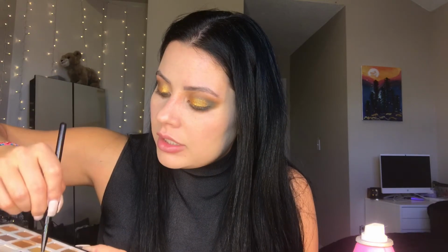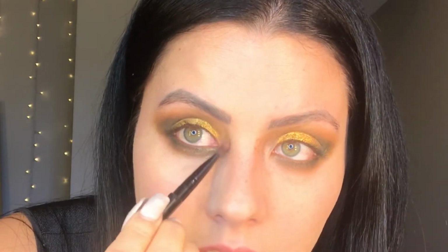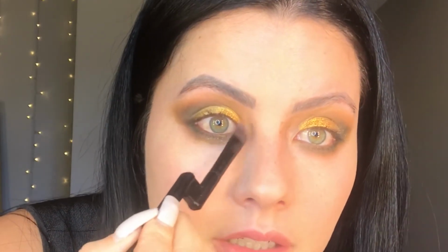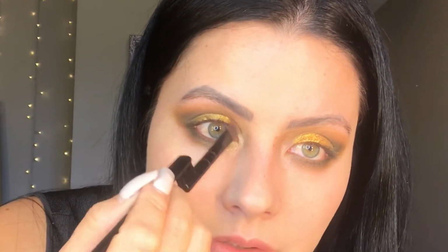But comparing it to Natasha Denona, the Natasha Denona ones are like, look at that, the pigment is there. I'm gonna use this shade over here, this golden shift shade. Let's just see what it does. Maybe I don't like it there. Let's just place it right here. That's not bad. It's more like a sparkle, it doesn't have pigment per se. It's just really sparkly.